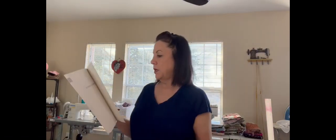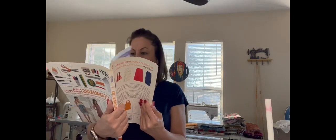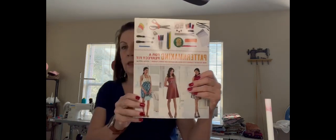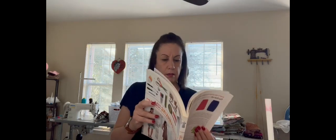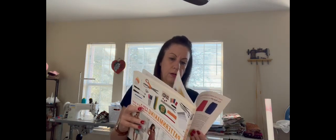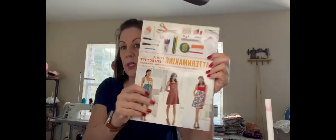No, I think I'll keep this one. This is pattern making. You know what? Here's one, pattern making for the perfect fit. But I just don't know. There's even a pattern handbags, chapter 5. Huh. There's a lot of cute stuff in here. So there's this book. Now, if you just wanted to buy the book, there'll be $5 per book. Okay. I think I'll hang on to this one.